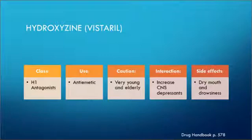Caution in the very young and very old because of the other classes: anticholinergic, antihistamine, analgesic. It increases CNS depression, which is not surprising considering all the therapeutic effects. Anticholinergic effect is your dry mouth. Your CNS depression will cause your drowsiness. There is more information on hydroxyzine in your drug handbook that starts on page 578.